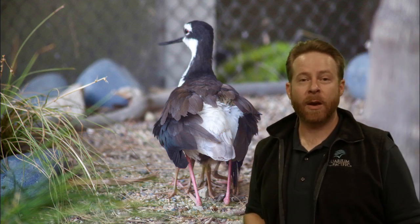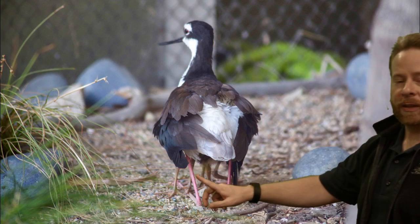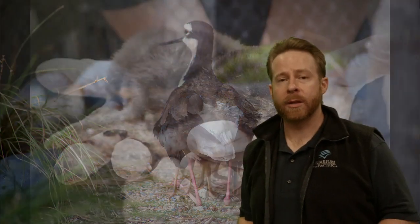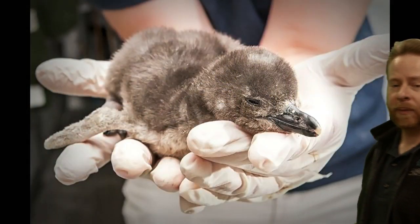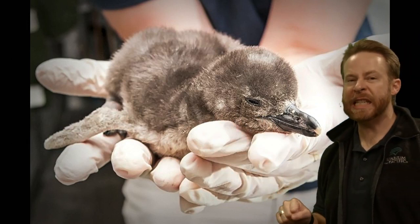So the babies hang out right underneath mom, just like a lot of babies do. And this is one way that mom can protect the babies and hide them from a potential predator, by sitting on top of them. Now, in other cases, other birds have very different needs when they're babies.